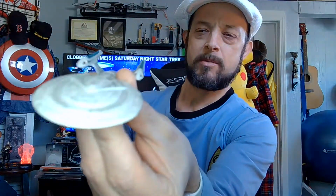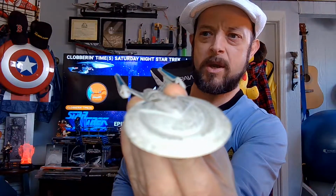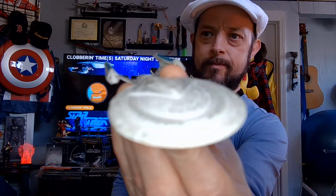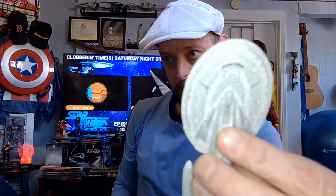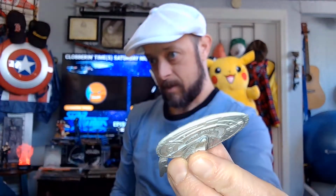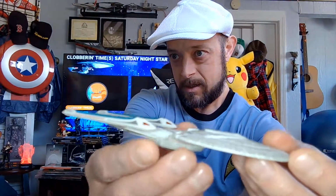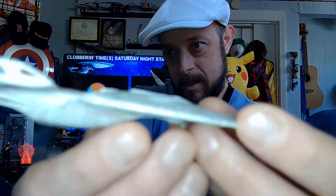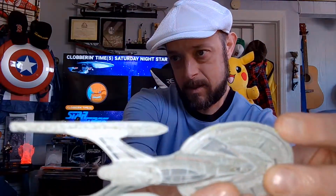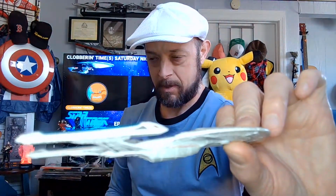Why don't I like the Enterprise E as much as I do the others? Yeah, you can barely see her in my hand. She doesn't have a neck. Now, of course, the saucer has to separate by this point.